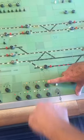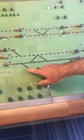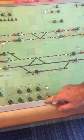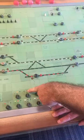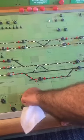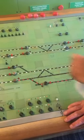Okay, we know they're locked. All the interlockings have locked the points, and now we can't. So if I try and move those points now, 466 points, if I try and move 465 points, you'll see they're showing locked. So I can't move them if I tried. I can move them for a technician, as long as there's no train there.